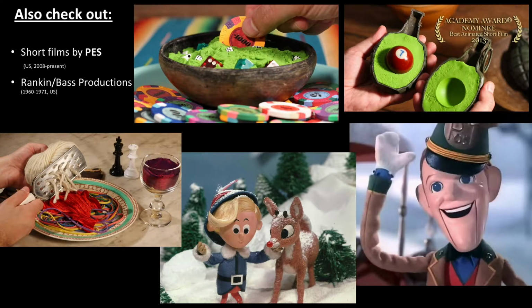So we also have short films by Pez. Pez is a short version of his last name. I think his last name's like Pescatore or something like that. So he's an animator. He animates objects mostly. He doesn't make actual puppets and move the puppets around. He just animates objects for the most part.